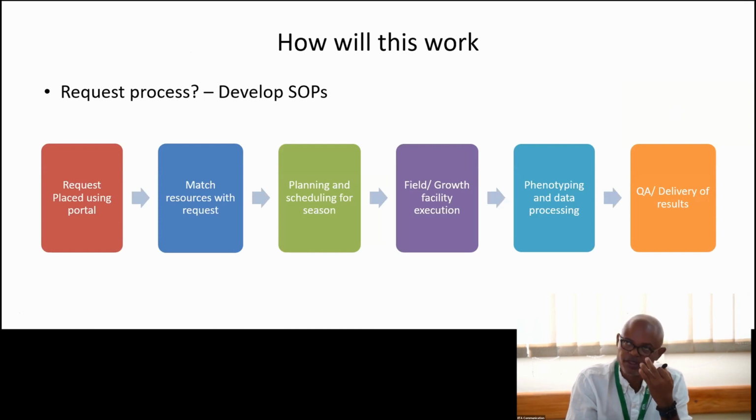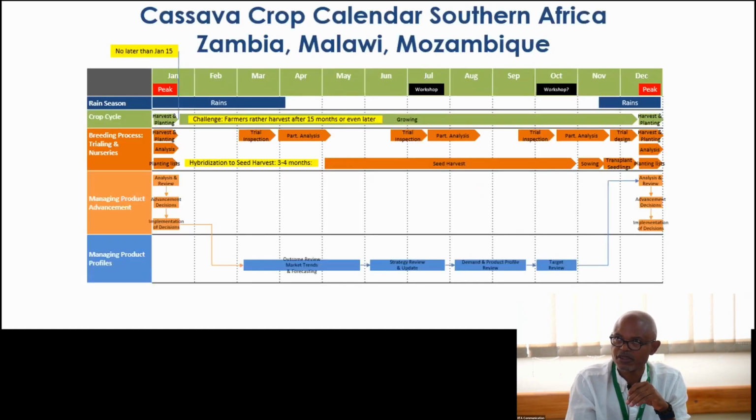So how is this going to work in terms of processes for requesting? We spoke about that, but we're looking to have a farm management program in place where the breeders will put in a request through a portal, and then we match the resources that we have to the request in terms of land, people, and then have the planning and scheduling period where we all get together. Like I said, everybody should get involved before we move to executing the trials in the field. And then phenotyping and data processing, which will be subjected to quality assurance before we send the results to the breeders. Next slide.